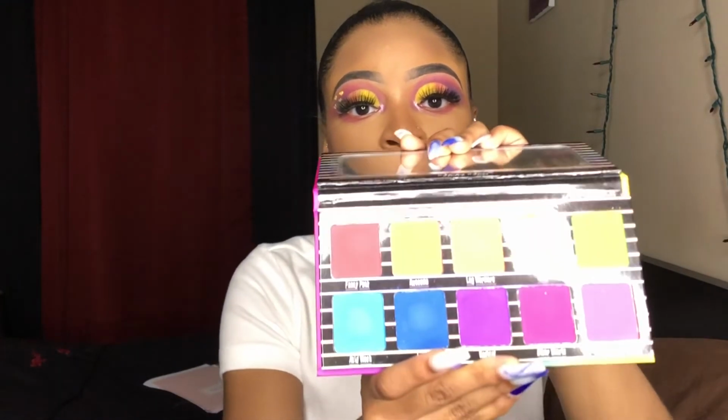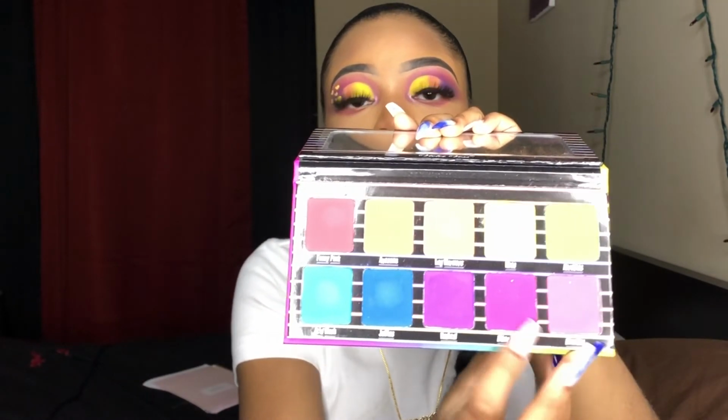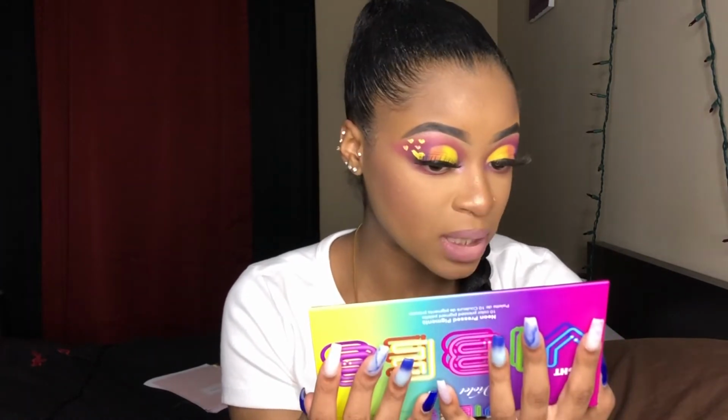So this palette right here is absolutely amazing. I don't have any complaints about this palette. I used the whole thing. I used this palette only for my eyes today. This is what it looks like. So I used this pink color right here. I used this purple. I used orange and I used yellow. The colors are beautiful. They're very pigmented.